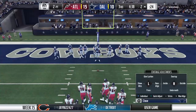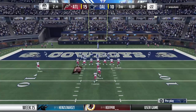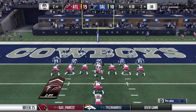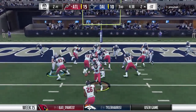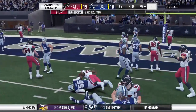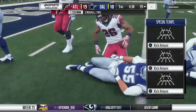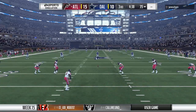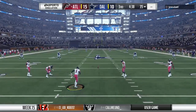So they're going to go for 2. They'll try and run it in with Coleman. And this will result in him losing yardage back to the 3. And he is not going to make it to the goal line. So the defense holds, and this remains a 5-point game.